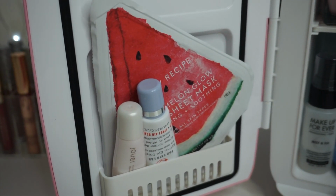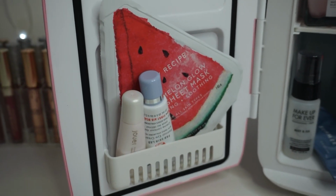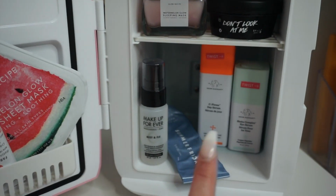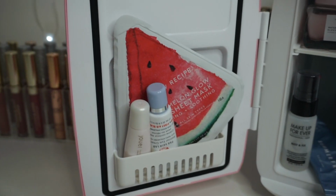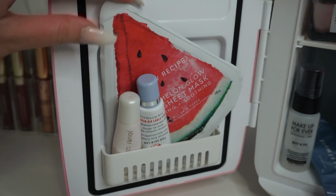And then I also love that this little fridge has a little pocket in the door. I obviously am making the most out of any space that I have in here. I can definitely stand to fit some more things in the bottom, but I wanted to fill up this door space. So right now I have another watermelon product from Glow Recipe.